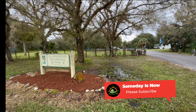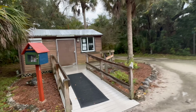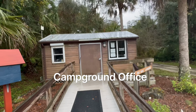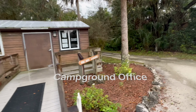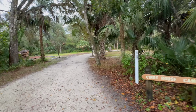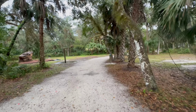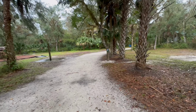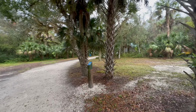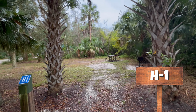Section of the park is the Cindy Rouse Campground. Reservations can be made online for this quiet, tent-only campground. Let's take a little walk around Cindy Rouse Campground. Site H1 is designated a handicap site.